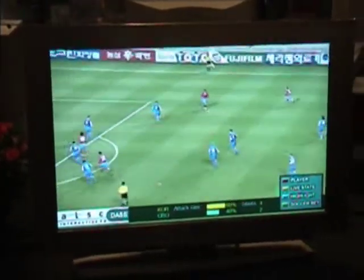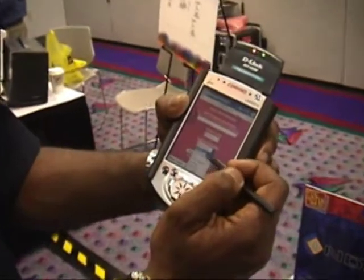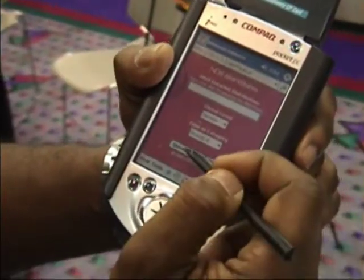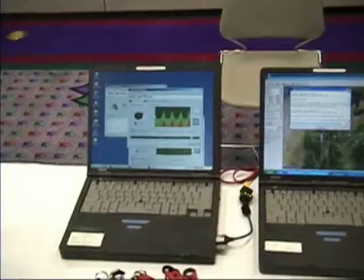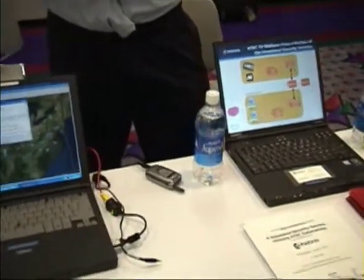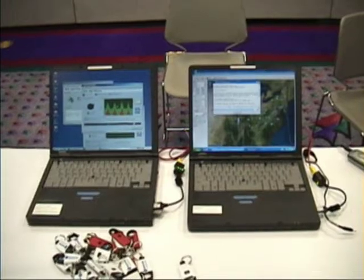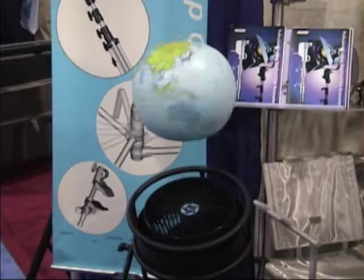Awesome! For Homeland Security, NDS was demonstrating a Homeland Security application that tied together the worlds of wireless cellular, Wi-Fi, and ATSC broadcasting and data reception. In case of an emergency, an agent simply enters the data into a cellular or Wi-Fi based pocket PC. The information is instantly received back at the TV station. It's then relayed via the server to the transmitter, where it can be received by anybody with DTV receiving equipment. Holy 007! I wonder if there are any openings at CSIS.